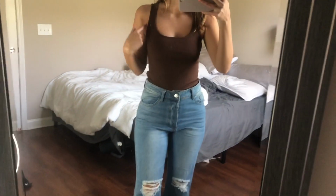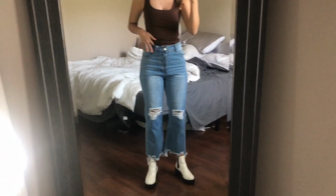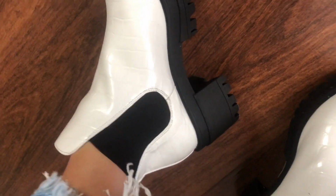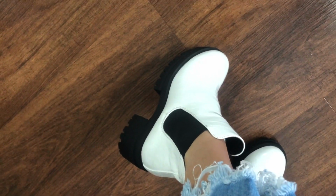Then I also got this brown tank, which I would probably wear this outfit with a black denim jacket. It's not a bodysuit, it comes out, so it's just a regular tank top. And then I also got these mock Doc Martens. I don't know if you can tell in the video, but they're super textured. They have this simple heel, and this will go with so many of my fall outfits.